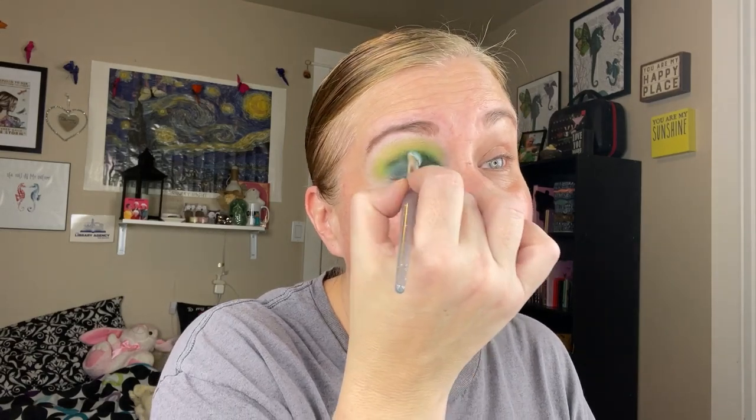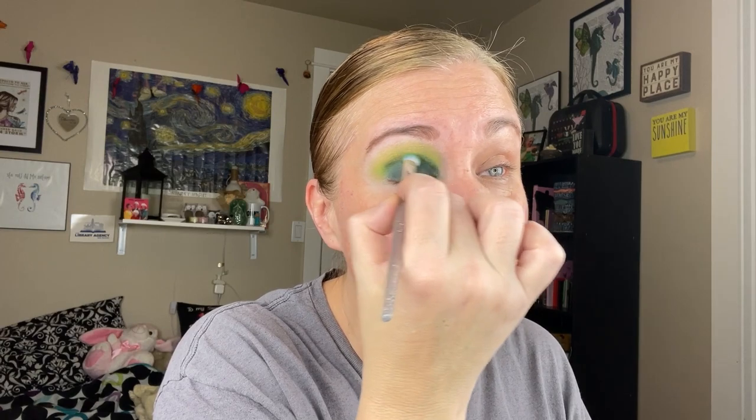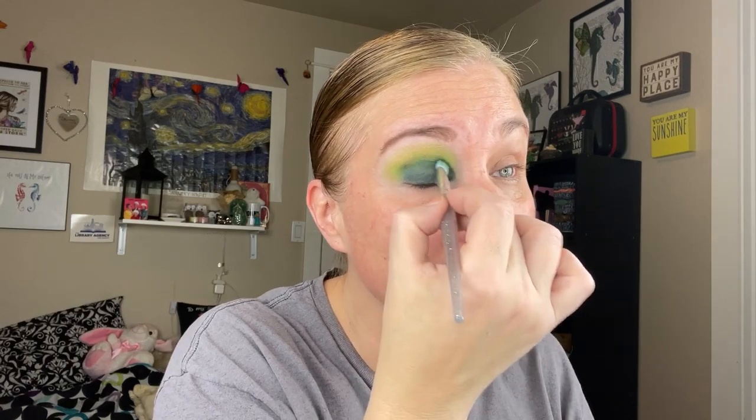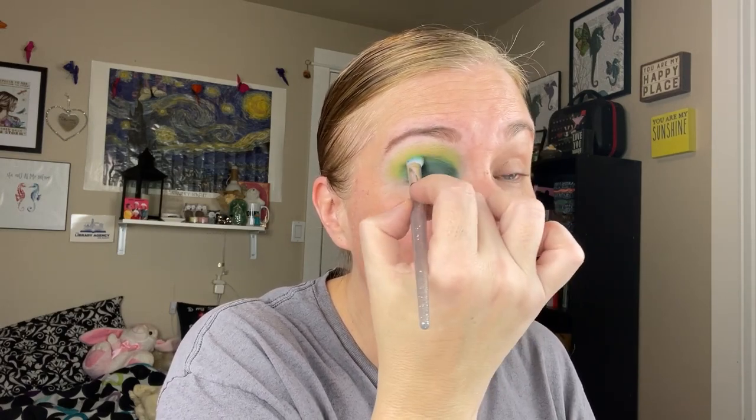But I did want it. I just felt like, meh. I have those shades elsewhere. And I do, I'm sure. I can't remember exactly what shades are in that palette, but I probably could dupe it. But not necessarily, because Nomad has some very special shades. You know, they really do.